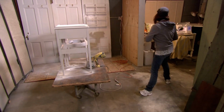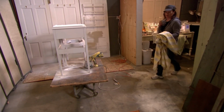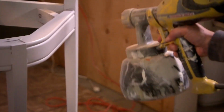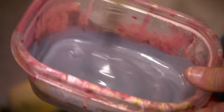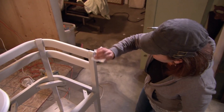Cari brought back some awesome fabric from an estate sale. And this is what we decided to put on the seat. It has a metallic look to it, so I chose a pale gray, and then I'm gonna use a pewter glaze. You can't use the glaze over the primer. It wouldn't look right. So you wanna start with a good base color and then use the glaze over the top. This is a real sheer pewter color.